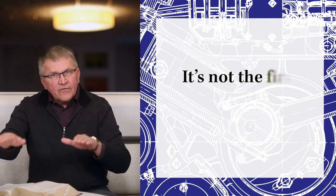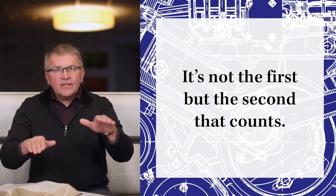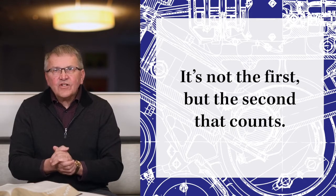Now that we have the first theme down, instant perfection, patient relationship, let's look at another one with that balance of one to another. It's not the first, but the second that counts. Our first car was a 1980 Chevy Citation. It was not a good car.